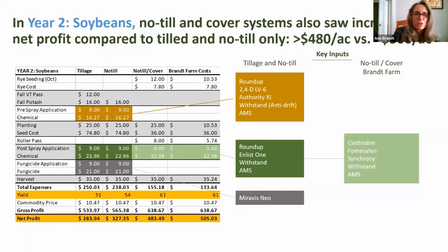Okay, so year 2 soybeans, you can see we're still ahead of the game on the soybeans. So again, we've got our cover crop. We've got the difference in the no type of tillage, no pre-spray application. We've got, again, reduced seed cost because we do non-GMO beans. We do still have some acres where we'll use GMO beans if we need to, but then we have other acres where we've actually used public beans that we've cleaned and reused those. So there's different things you can do with seed cost to go up or down on that.